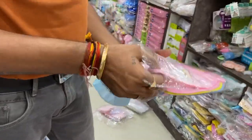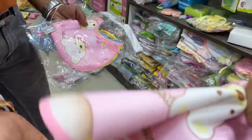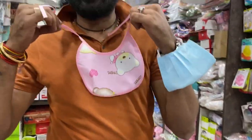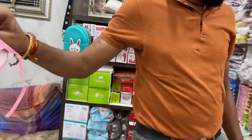This is a bib. This is 20 rupees. A 20 rupees bib. The children, they will tie it here, around the neck, like this. When they are eating, that time they will tie it here, to avoid the spilling. 20 rupees.